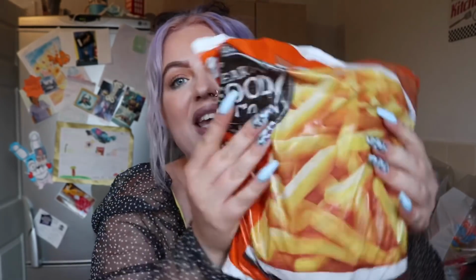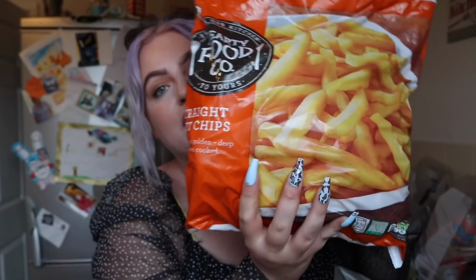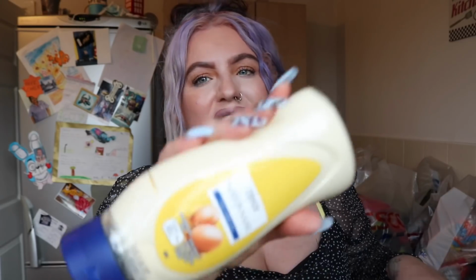And obviously with my steak, I'm gonna have chips. 90p for a 1.5 kg bag of chips is banging, honestly. What a bargain. Also got some of this mayonnaise. This one isn't too bad. It's their real cheap one that is disgusting, but this is like 70p.